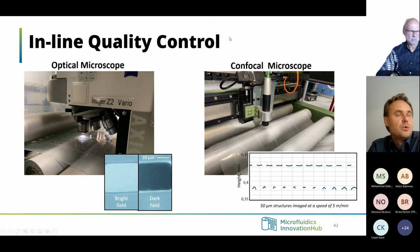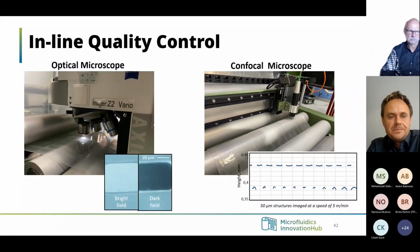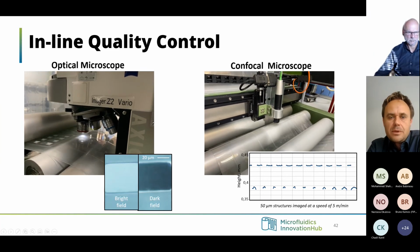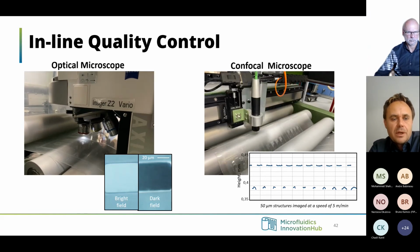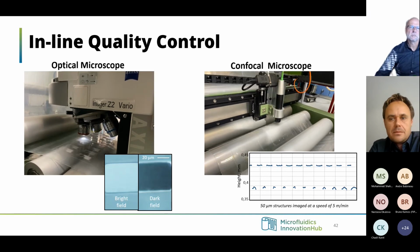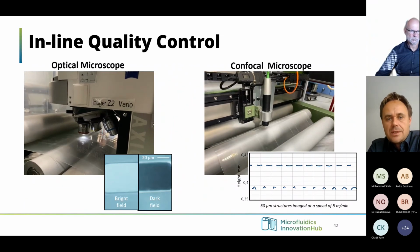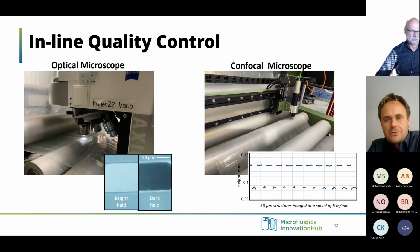To ensure our high replication quality, we installed an inline quality control. To the left, you see an installed optical microscope. On the right side, a confocal microscope. The optical microscope is capable of analyzing the imprinted structures optically. The confocal microscope is to ensure the proper imprint depth of the structure.